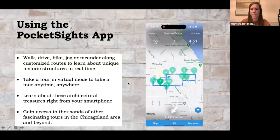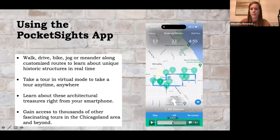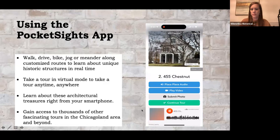So you can see on the screen now, I'm the little blue dot. So as you start walking, it moves you along. And once you get close to the next stop, it automatically pulls it up. So it's a pretty cool app.